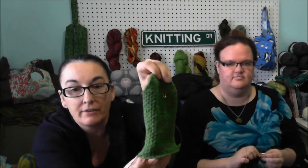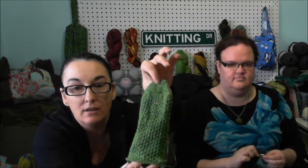Okay. What's on the needles, Sue? What am I knitting right now? I am knitting Hermione's Everyday Socks. You've done that pattern a couple of times now. Once before with that Bittersweet, the orange. Yeah, it's the Hermione's Everyday Socks. You can see the patterning. There, that's a lot better. It's a really easy pattern to memorize.